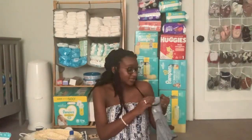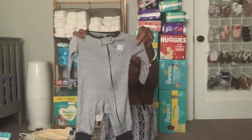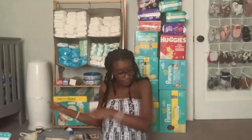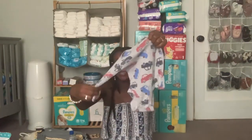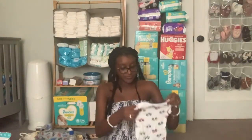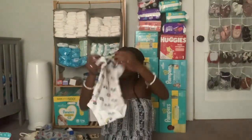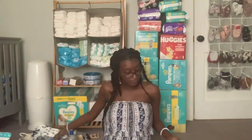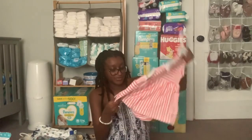We got this newborn onesie also that has the little hand mittens for boy. We got this little Carlo onesie also with the little mitten. We got this monster truck onesie. And I think this pile is mostly bigger sizes. This is 2T.